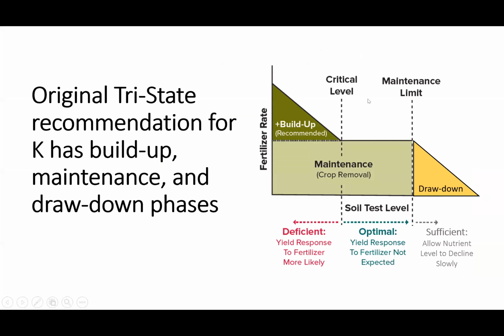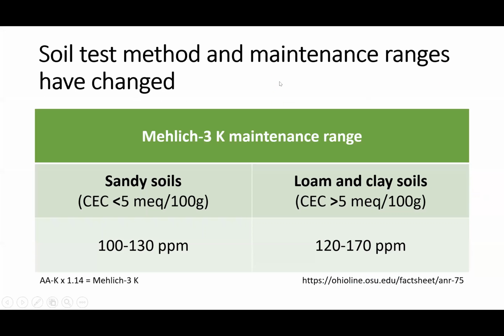We simplified it a little. Before, you had a different critical level or maintenance range for every cation exchange capacity. And now we just have one for sandy soils, or CECs less than 5, and another maintenance range for CECs greater than 5. So you don't have to know what this critical level is at 5 milliequivalents and 6 and 7 and 8 and 10 and 15 and 20. You just have these two ranges to remember. Next slide, please.